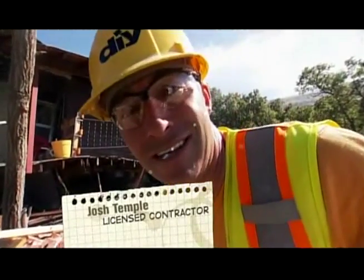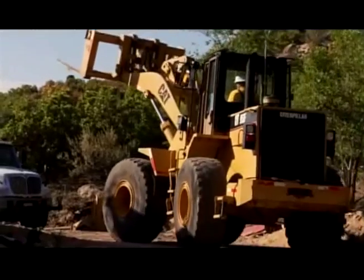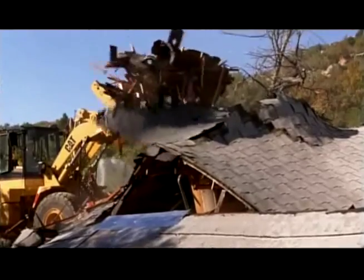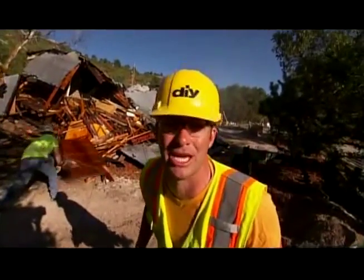It's not something you see every day, is it? Now the house is so unstable, we have no choice but to completely demolish it. He's just gonna put it all the way to the ground, and we're just gonna watch some good old-fashioned insult to injury.